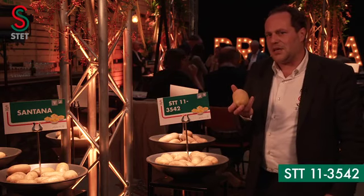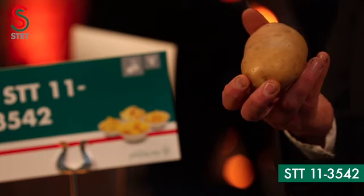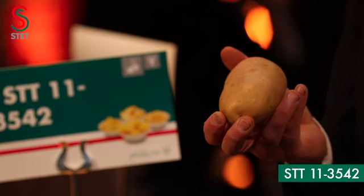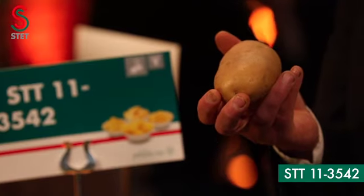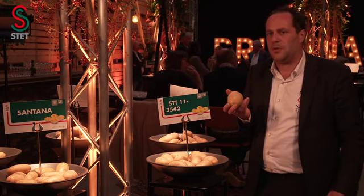The STET 113542. A nice variety for our home fry markets. Its nice skin quality and always a robust and stable yield makes it unique. With its low sugars, it's also possible for our French fries customers. From South Europe to Northwest Europe and also Middle East, we see high possibilities.